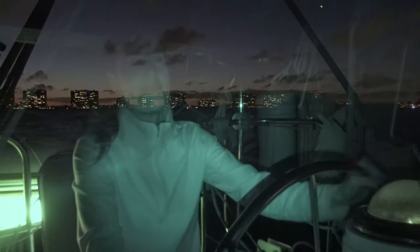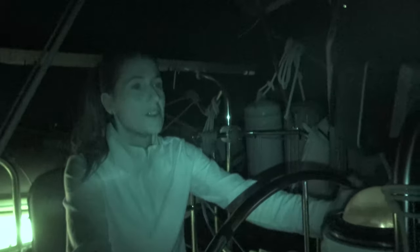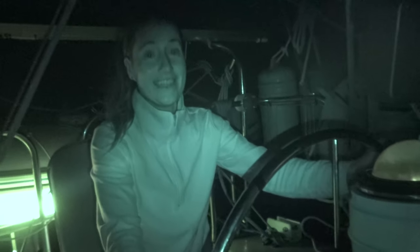It's kind of funny, my first time sailing of the season, I end up driving at night, because I've been taking care of Coral during the daytime. So, woohoo! And we don't have the full moon, but we've got the city lights of Florida.